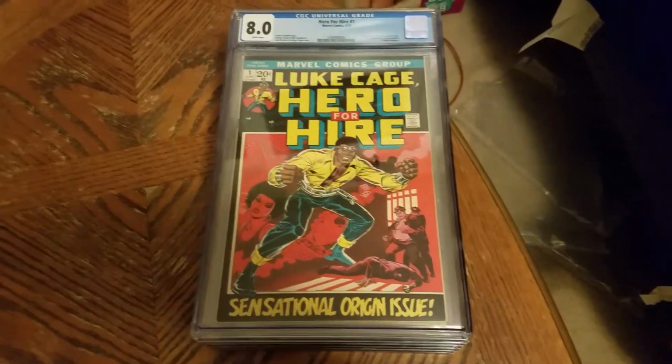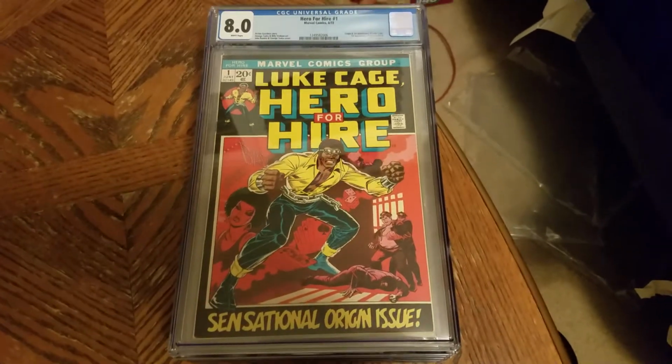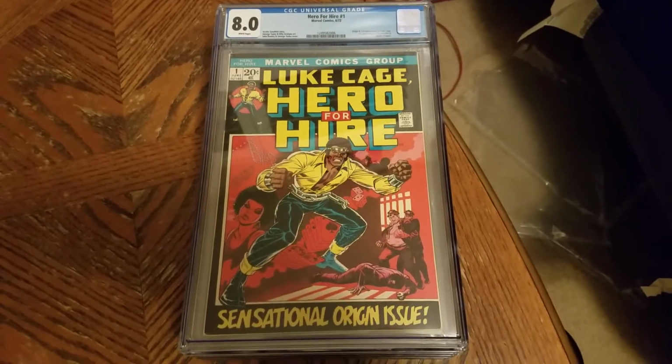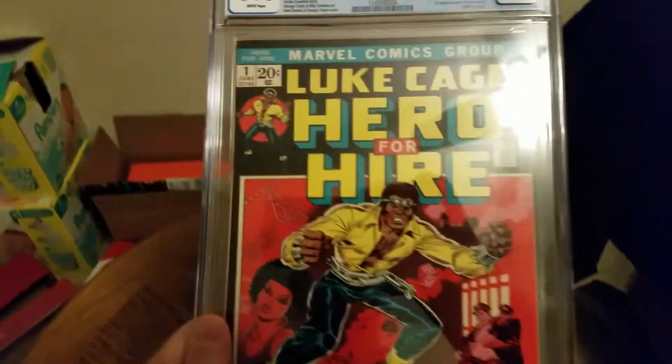This Luke Cage here, now this isn't really one. This is just kind of a book I wanted. I wasn't really going for this for any special occasion. I've always just liked Luke Cage. I've always wanted this book here.